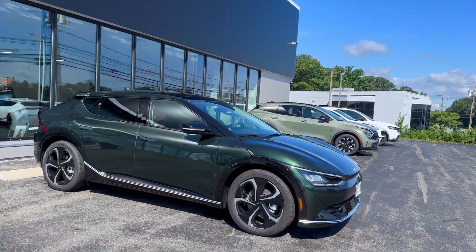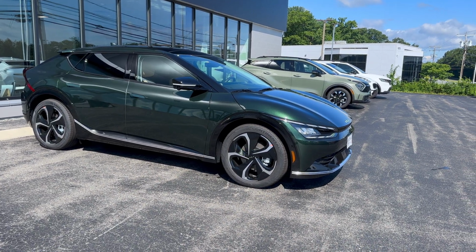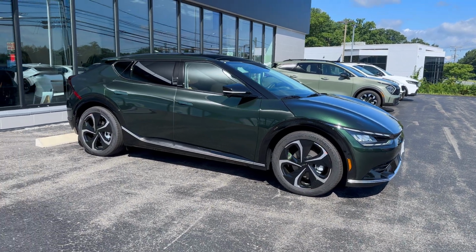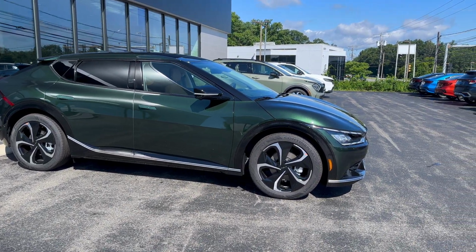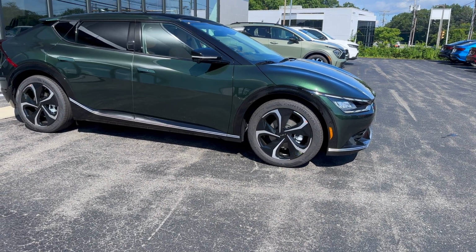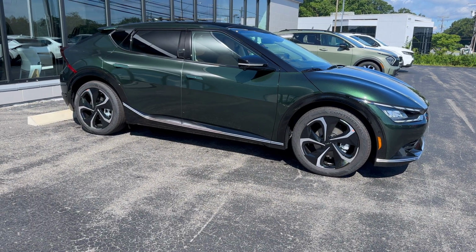Now this car, as I mentioned before, very similar vehicle. It does come with 1,000 kilowatt hour free charging on Electrify America, unlike the 3 years of free charging that you get with the GV60 or the 2 years of free charging you get with a Hyundai vehicle. But if you're installing a level 2 charger at home, shouldn't be an issue. 95% of charging generally should occur at home.